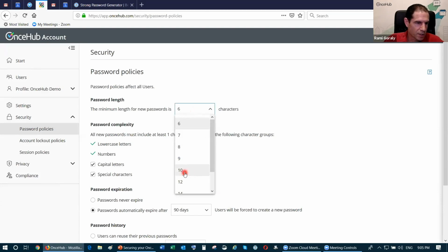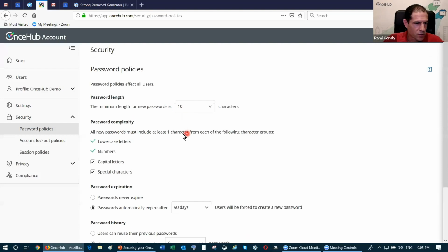And if you set it at 10 characters, you're already in a very good place. It will take a lot of time for a password cracker to guess this password. And this is already much more secure. If you want to do just one thing here, just make the password longer. 6 characters is a bit light. 10 and above is really great. So let's save this.